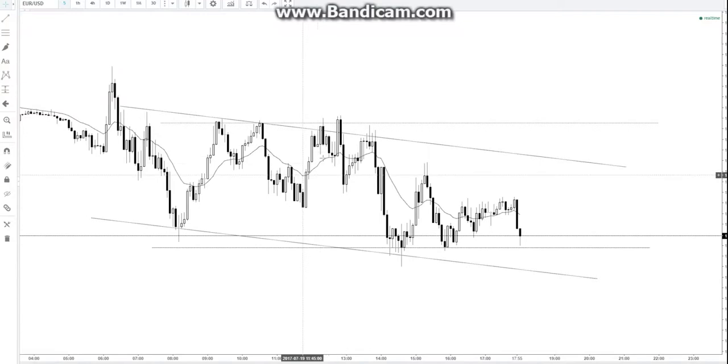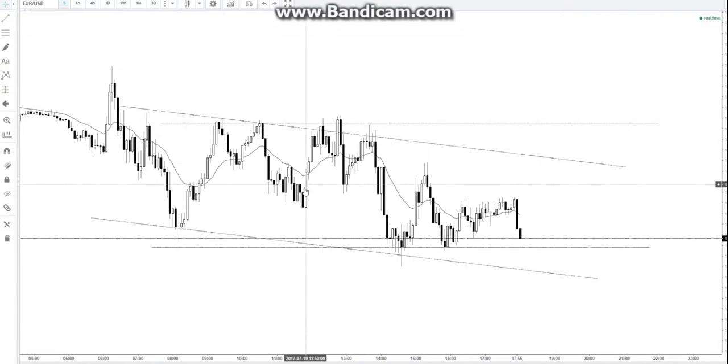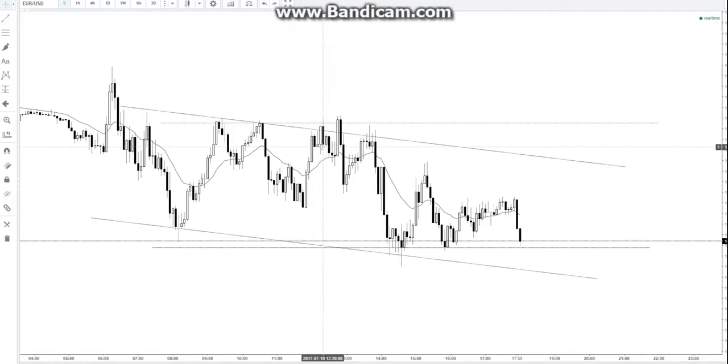You could argue this was the small second leg up from here. So first leg pullback, small second leg up. And in a trading range, it is pretty common for the second leg to fail and trap traders. So not a bad sell setup below here. Probably high enough probability for a scalp.